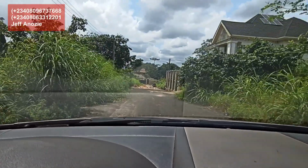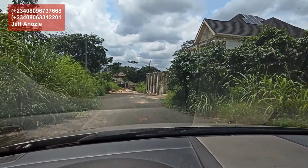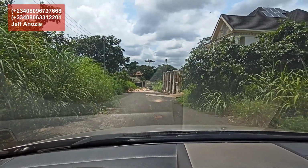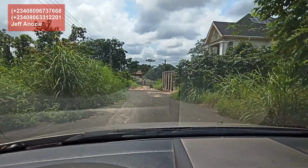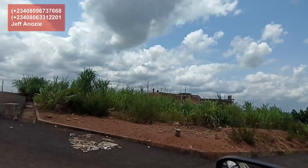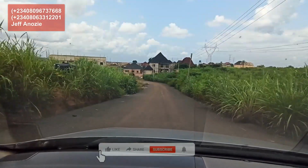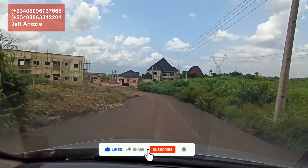So give me a call now. A plot of land here is still going for 17 million naira. Of course, it was 17 million from sometime early this year and up till now. But you know how these things work. As the place is running out, the price increases. But for now, it's still at 17 million naira, and you get roads, a hard accessible place in the heart of Centenary, so it's secure.